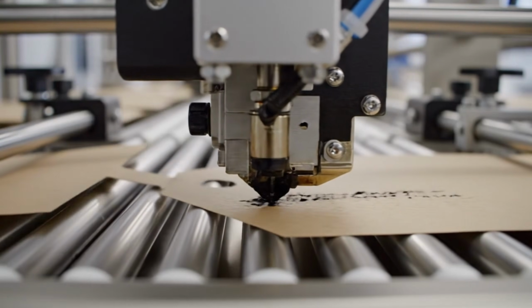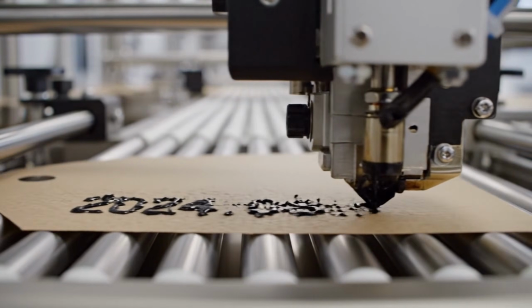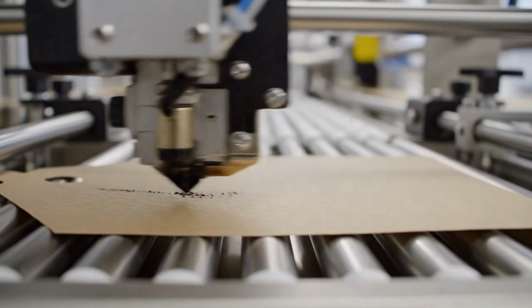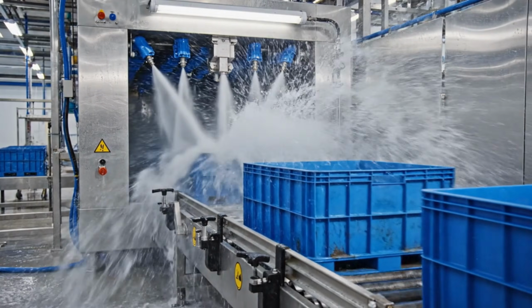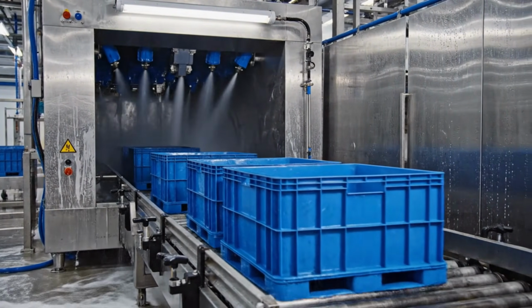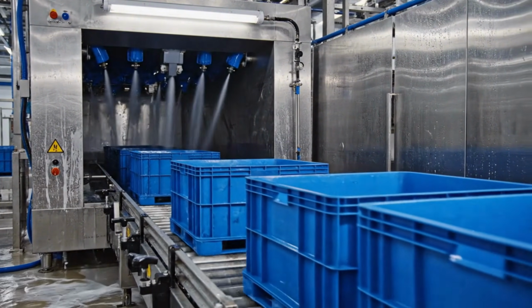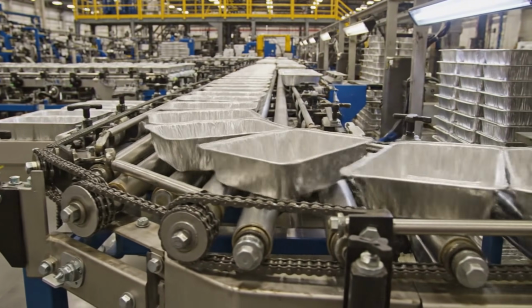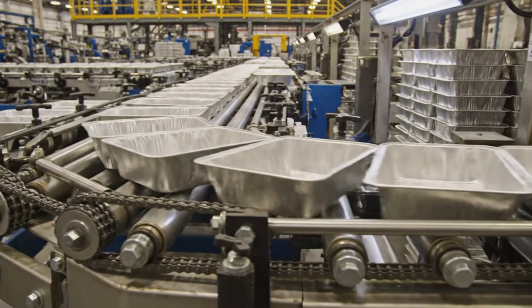The inkjet printer rapidly applies the date code, ensuring every product is fully traceable through the high-speed packaging line. Utilizing powerful jets and specialized detergents, the washing tunnel meticulously cleans each crate. Here we see the empty pans on the return conveyor, completing the cycle before being loaded once again.